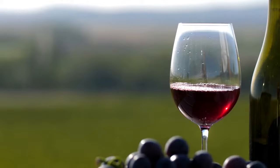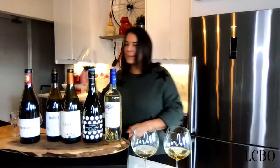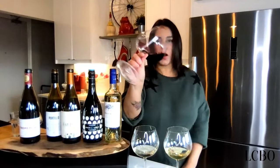You may not have heard of the grape Monastrell before, but you've probably heard of the GSM blend from Southern Rhone in France. So the G is for Grenache, S is for Shiraz, and the M is for Mourvedre. In Alicante, they call Mourvedre Monastrell. And as you can see, we're looking at a fuller bodied wine here.